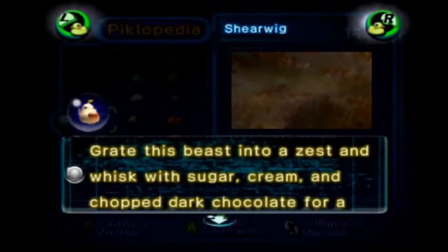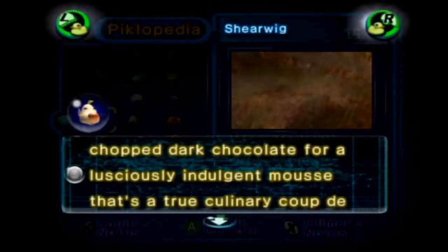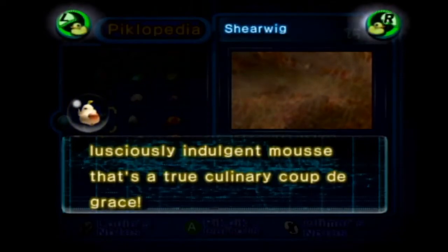Grate this beast into a zest and whisk with sugar, cream, and chopped dark chocolate for a lusciously indulgent mousse that's a true culinary coup de grace.